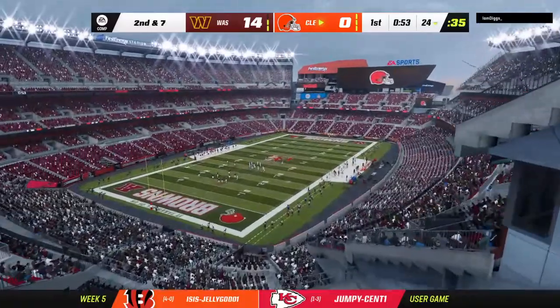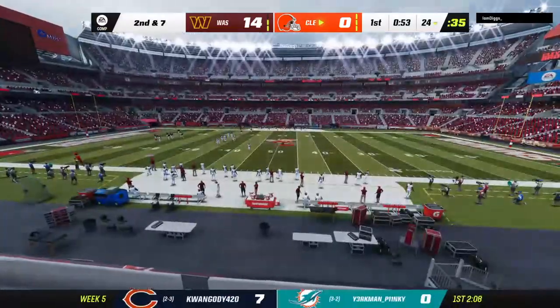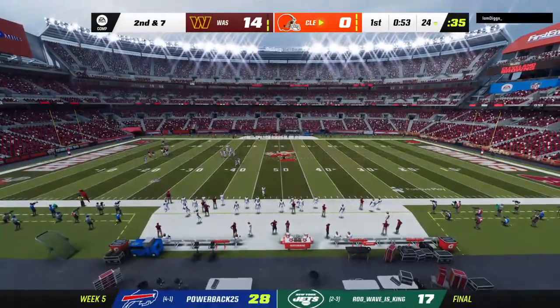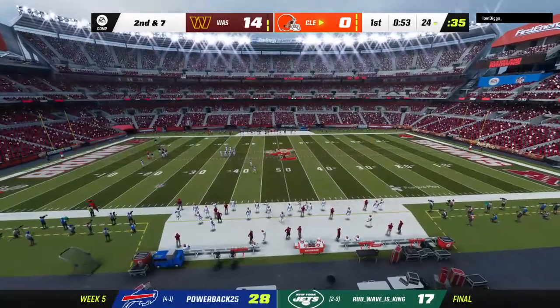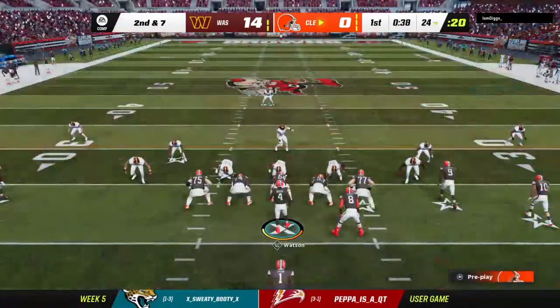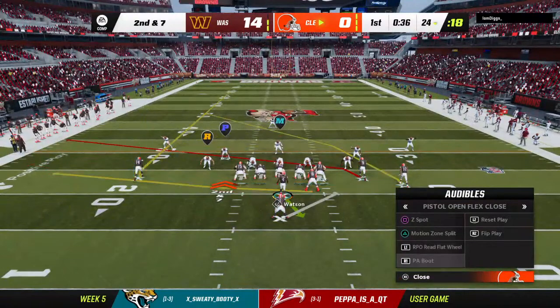I don't think any of us were surprised that they decided to start this drive on the ground after the last 2 drives ended in interceptions. Unfortunately, though, not a lot going on that first play. Yeah, I think the anticipation was felt also by the defense. 3 yards on that last carry. Here's 2nd and 7.